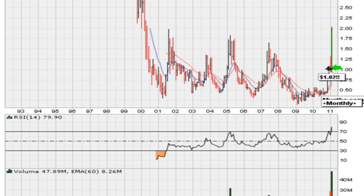I'm sure by now you've mastered it, but this is again. Now you'll notice that even though we are talking about the 120% move, the stock in actuality was making 3-year highs somewhere here.